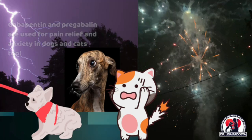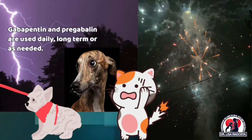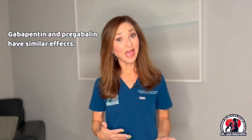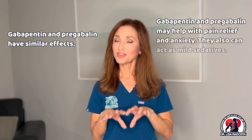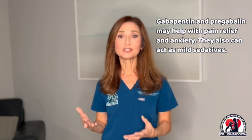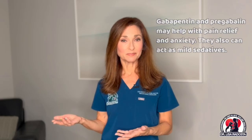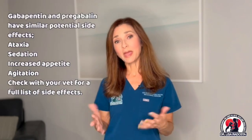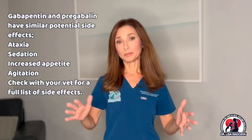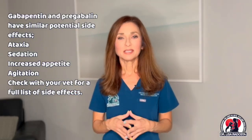You can use them daily for the long term, or you can use them acutely, meaning just for storms or just for fireworks, car rides, or vet visits. Gabapentin and pregabalin have about the same effect in that they will decrease anxiety if they work for your pet. They may increase appetite as well, and at high doses, they may cause sedation. But even then, they're not the best sedatives in the world. Both of them have very similar side effects: sedation, ataxia, which is like wobbly walking, and also that increased appetite.